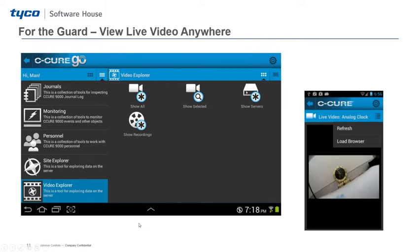Okay. You can see the different options you have. You can show all your cameras, all your servers, show selected, by doing a little search. And you can show recordings as well. And these are the recordings that might have been made because of the event linkage from C.CURE. Door forced alarm, for example, would cause a video clip to be stored. That clip then is available through the C.CURE Go interface.